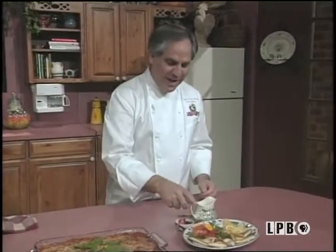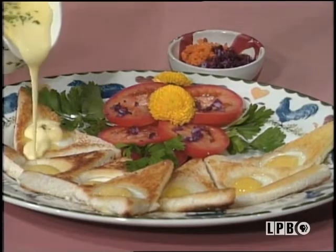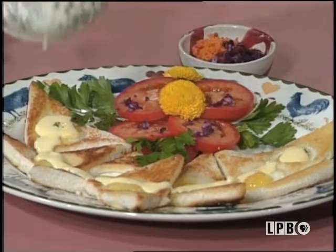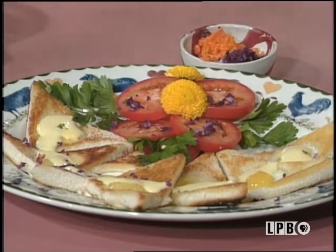Let's take a look at this platter of frog in the holes that I already have all made up. And y'all, I'm going to put some hollandaise on top of it. Just a little touch of hollandaise like this. And you can come back and garnish with parsley or any of those things. Y'all, this is great with a little caviar on top of it as an hors d'oeuvre.